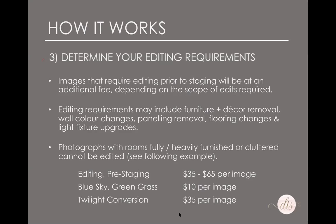We can also offer you, this is great for your exterior shots, blue sky, green grass, especially at this time of year when we have some really dreary days and you really want to make that pop. And that's $10 per image. And for those really special, unique homes, some just look beautiful at twilight. So we can convert your home photographed during the day into a twilight conversion, and that's $35 per image.